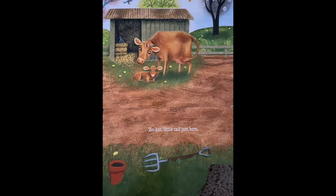And you can see the little calf up under the cow, and a baby cow is called a calf.